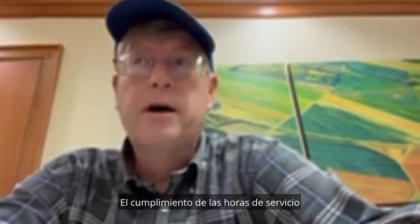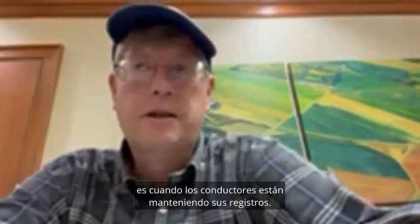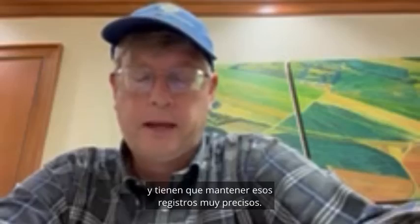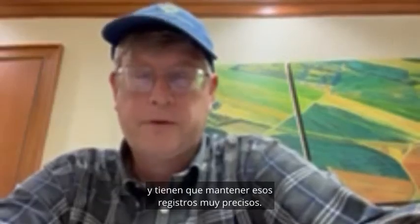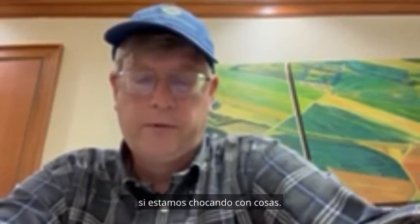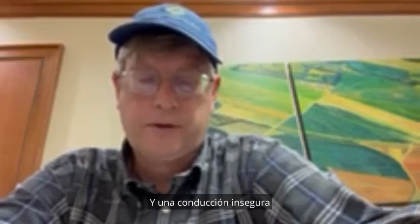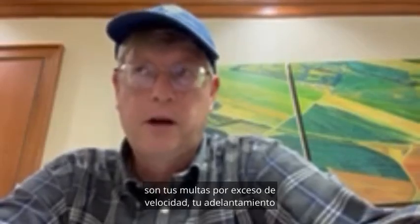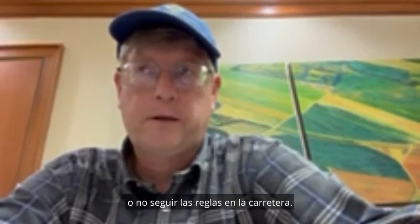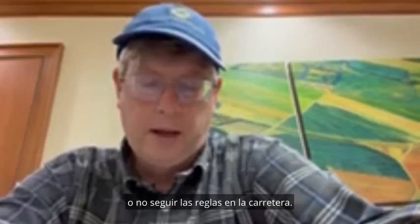Hours of service compliance is when the drivers are keeping up with their logs. They have to log their hours that they're driving and not driving, and they have to keep those records very accurate. Crash indicator is how we are doing if we're crashing into things, and unsafe driving is your speeding tickets and your passing or not following rules on the highway.